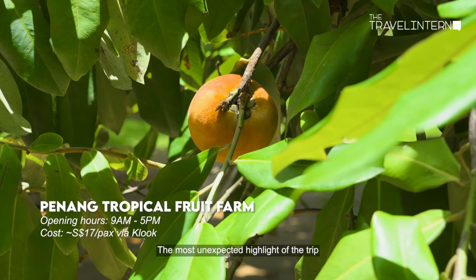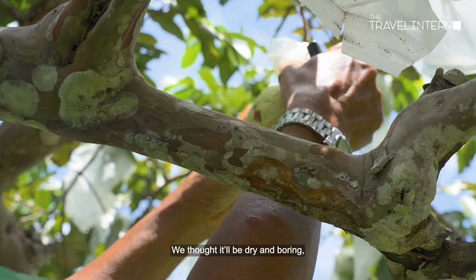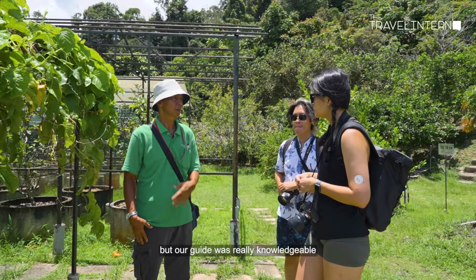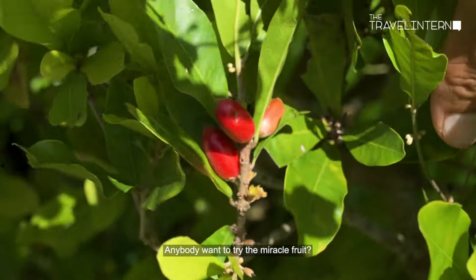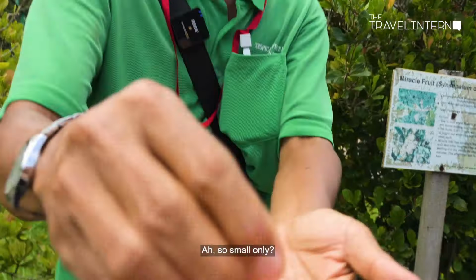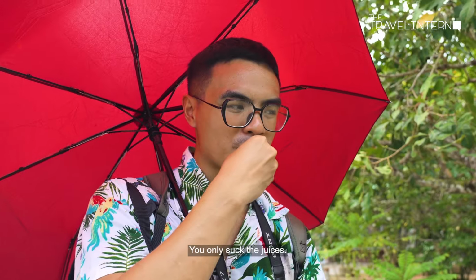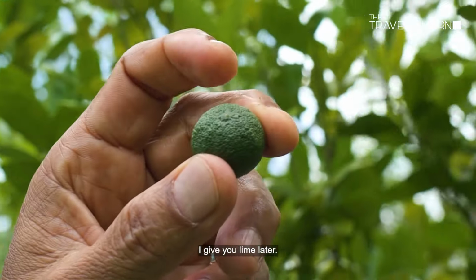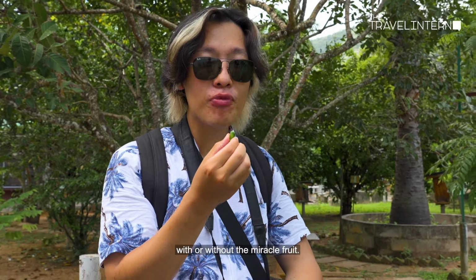The most unexpected highlight of the trip was the Penang Tropical Fruit Farm. We thought it would be dry and boring, but our guide was really knowledgeable and gave interesting insights into the fruits. Anybody want to try miracle fruit? So small only. Put in your mouth. You only suck the juice. I give you lime later. Now if you eat lime after the miracle fruit, it becomes sweet. That's right. So you can compare with or without miracle fruit.